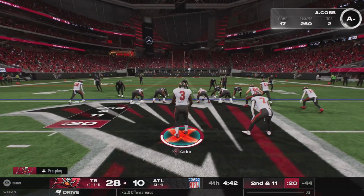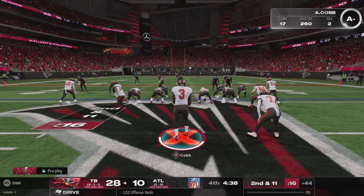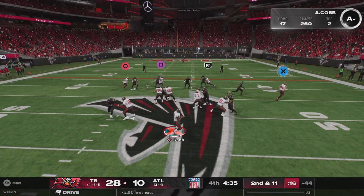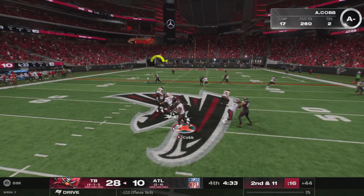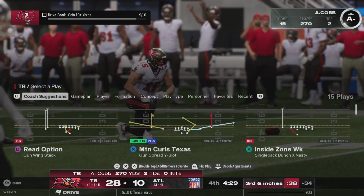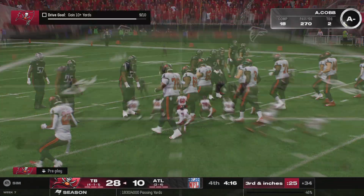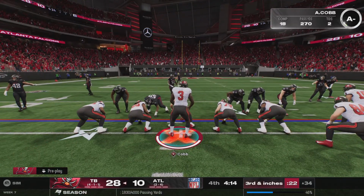Here we go. Set. Moore going in motion. He'll look to throw. That's to the left side. Caught by McMillan. And he'll be very close to a 1st down. Won't quite have enough, but now a much more advantageous spot.